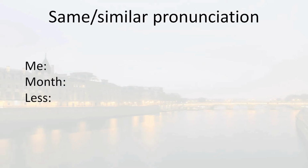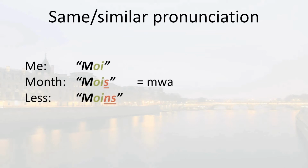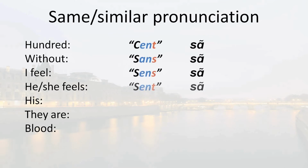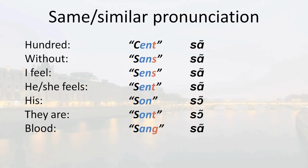Same or similar pronunciation. Me, month, less. Moi, mois, moins. 100, without, I feel, he, she feels, his, they are, blood. Cent, sans, sens, sent, son, sont, sang. Two of these have slightly different pronunciations, but it's very subtle.